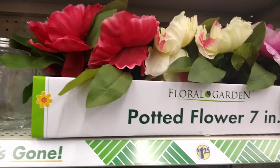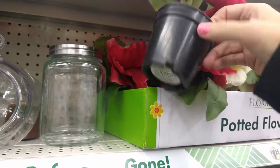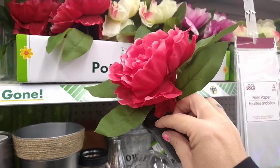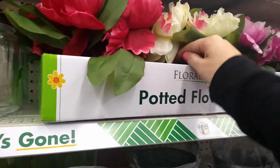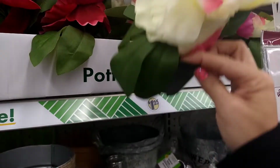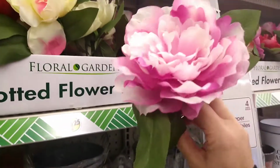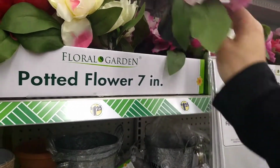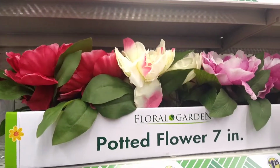These look new by Floral Garden, potted flower, 7 inch. And let me take one out. This is what it looks like. So they had this beautiful bright rosy pink, and then I see this one in white with a hint of pink, and then the purple looking one with some white in it. So very pretty for the spring, for some spring decor. So that looks new as well.